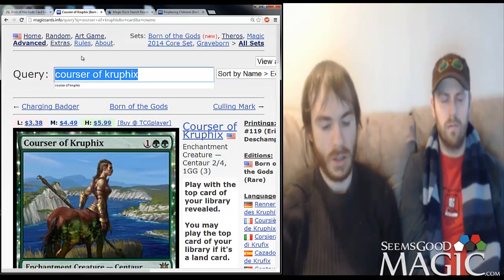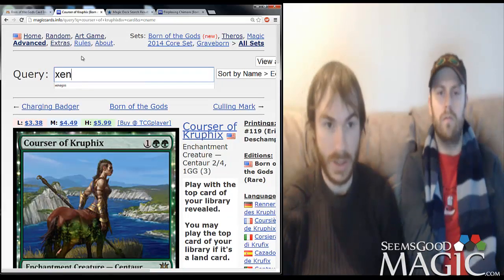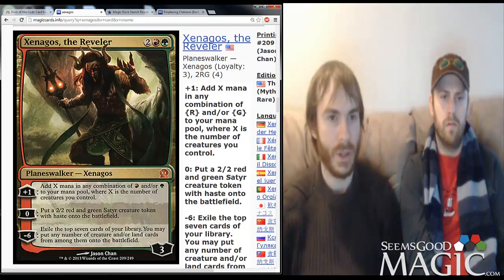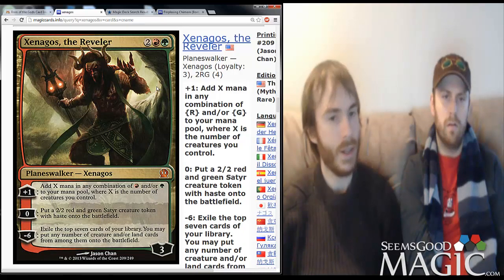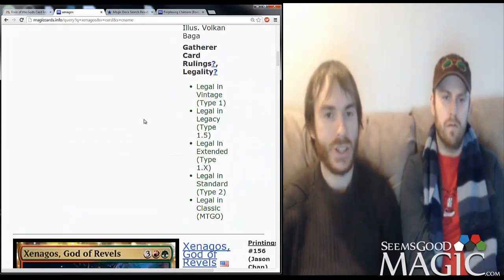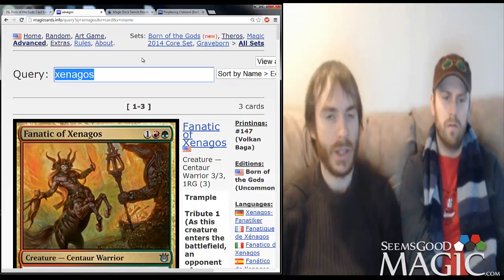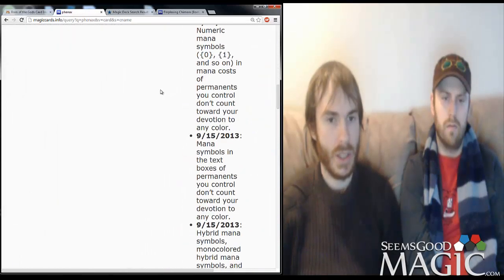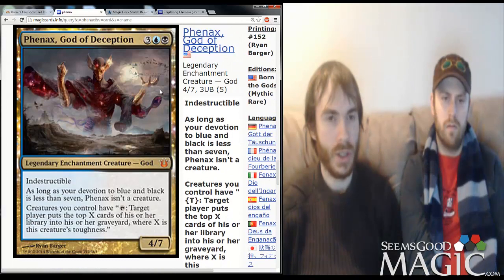What were some other cards I had? I also had Xenagos. Like Jake said, a bunch of them were opened. I had Xenagos, not the god, the Reveler, the Planeswalker. I think I only got him one game, and it was a game I lost. So I ended up going 3-1 for the pre-release, and I lost to Phenax in the finals, the god, who was really devastatingly good. 5 mana, 4/7 indestructible dude with the Devotion clause, and he gives all your creatures a tap ability: target player puts the top X cards of his or her library into his or her graveyard.